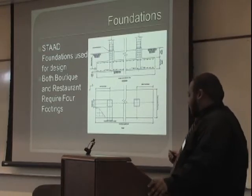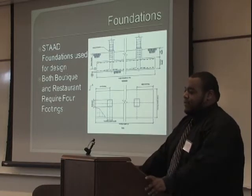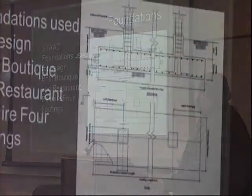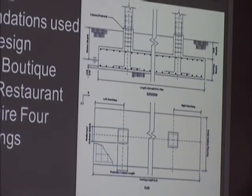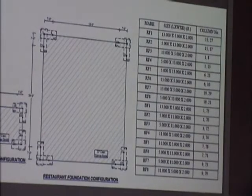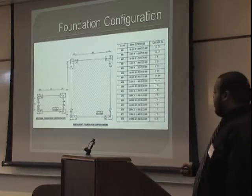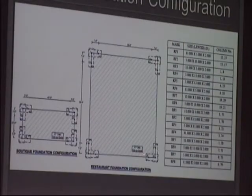For the foundation design, we used STAAD Foundations, which is part of the Bentley suite. It's an extension on the STAAD finite element analysis that Nick and Alfred used. For both boutique and restaurant, four footings were needed, one in each corner of the building. This was to give maximum space inside the buildings themselves. There's a limitation within STAAD that it can only analyze combined spread foundations that are linear. So as you can see here, to analyze the four foundations, STAAD Foundations needs to break it up into two.